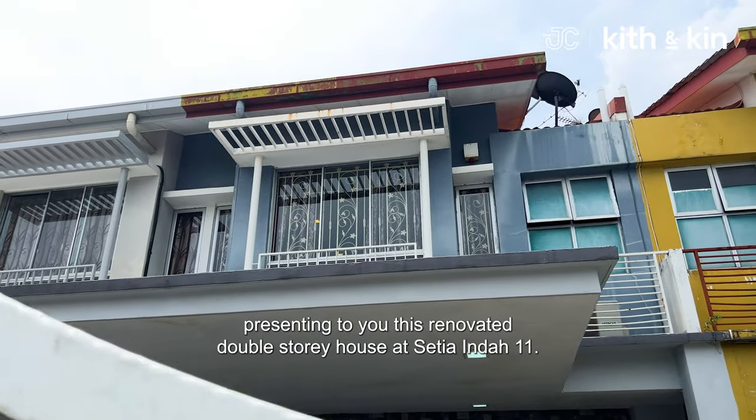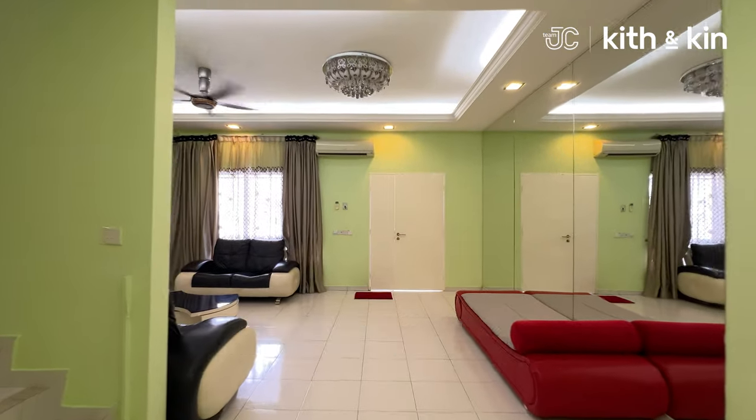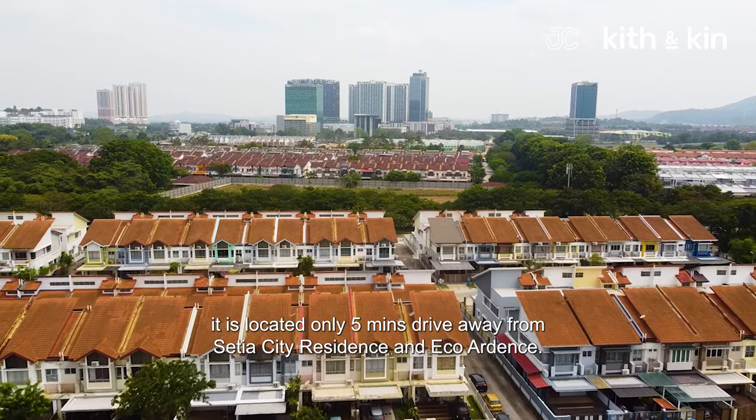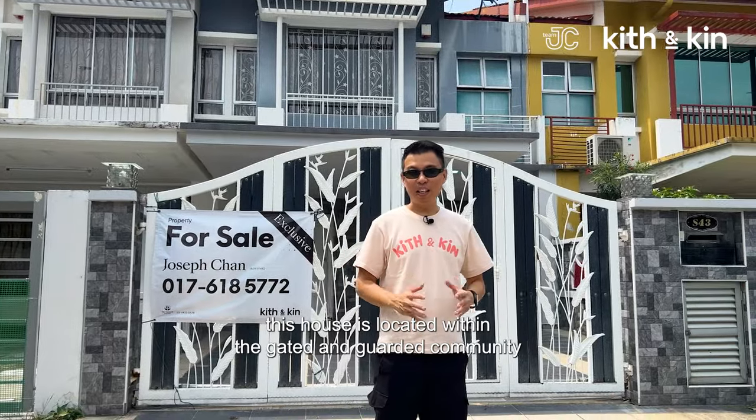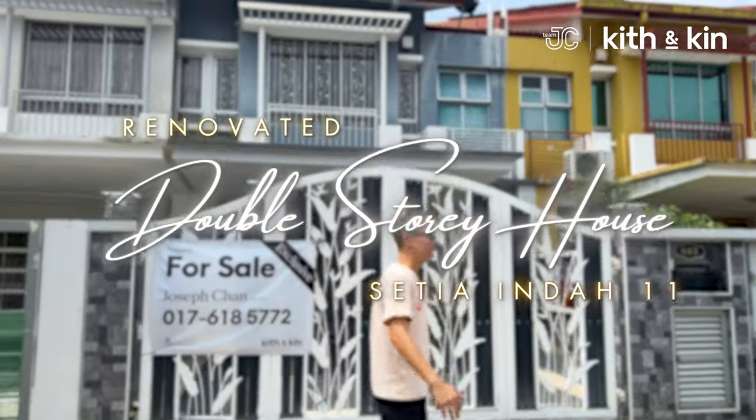Presenting to you this renovated double-story house at Setia Indah 11. It is located just 5 minutes drive away from Setia City Residence and Accordance. This house is located within a gated and guarded community. Come check out this house.